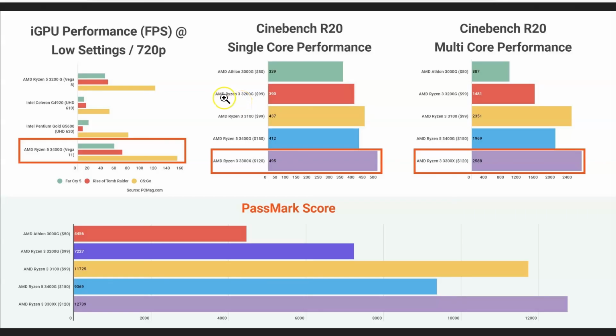Here is a summary of all the processors reviewed here in this video and their benchmark scores. Here, of course, the Athlon 3000G is the weakest but is also the cheapest CPU in this list with a release price of only $50. On the other hand, AMD Ryzen 3300X is the most powerful CPU, and at $120 release price, it is actually quite fairly priced. However, it does not feature a dedicated graphics card.